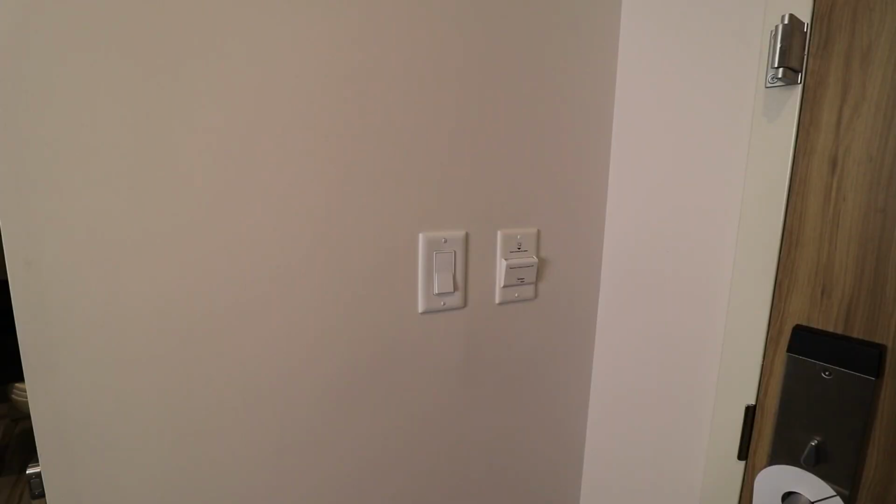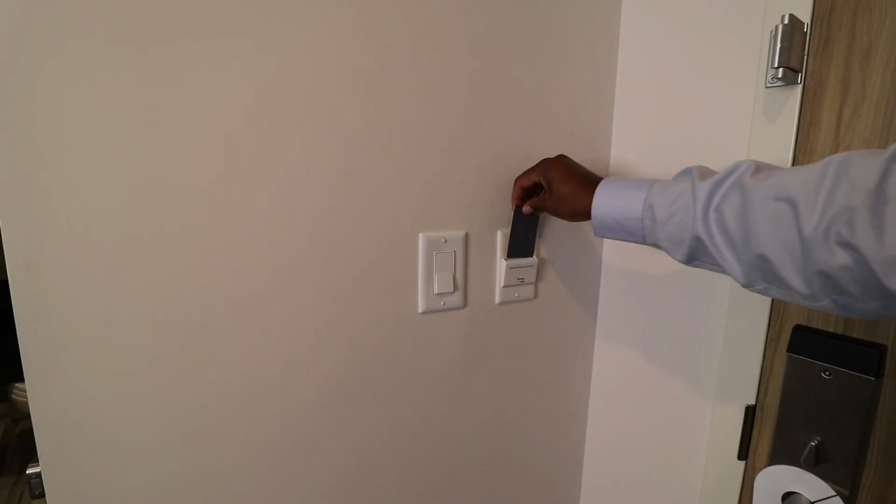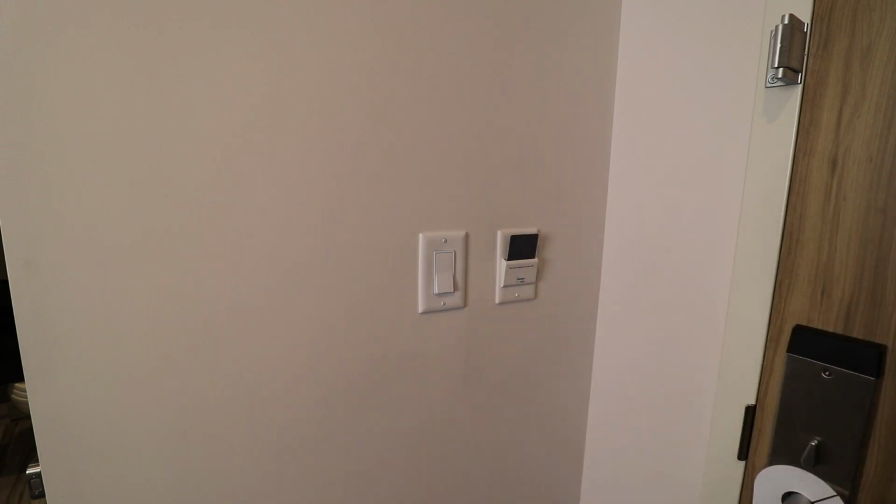Now, another surprise I noticed is that you need a key card to keep the lights in the room on. So I know they're going to be saving a fortune on their light bill. I just don't know how this is going to work when it's time to convert to keyless entry.